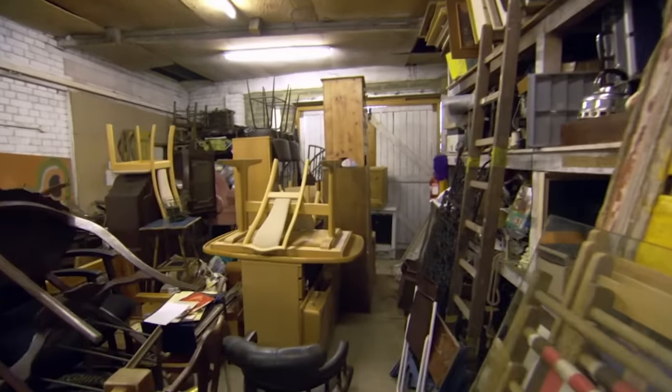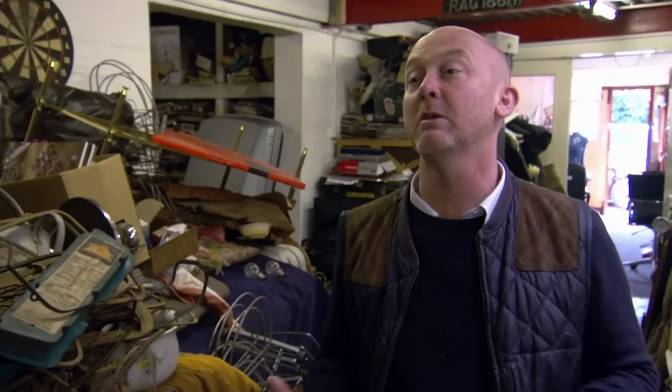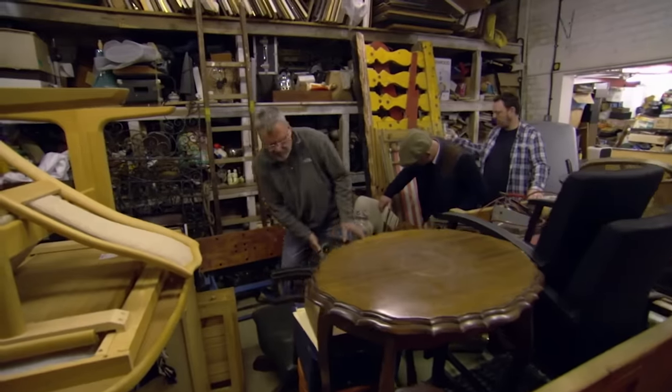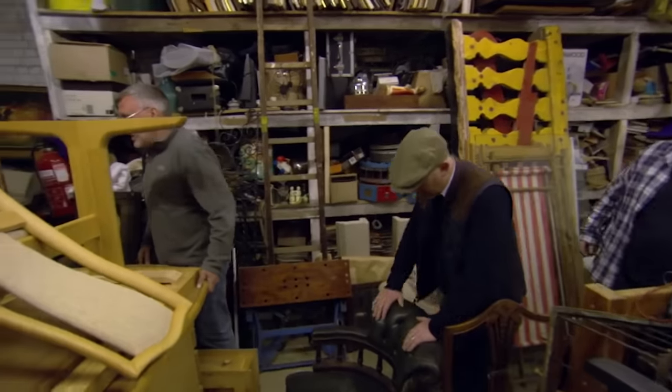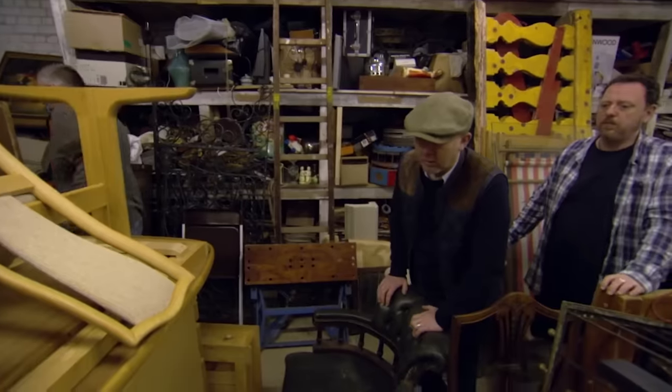Look at the amount of stuff piled up. There has to be something in here. Excuse the mess. Don't worry. That's some lovely Danish. Too new.